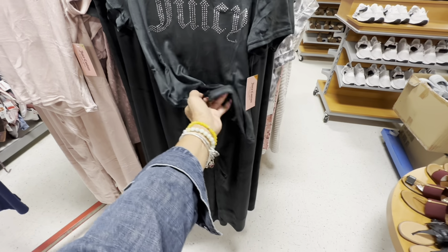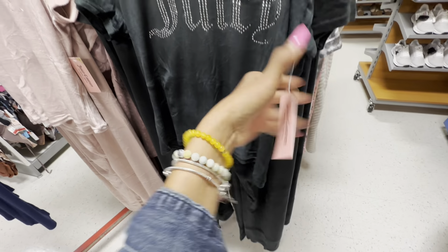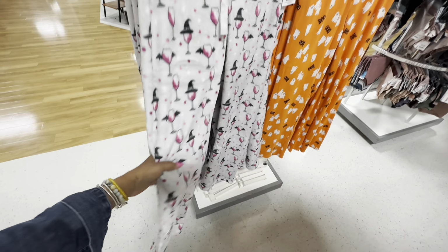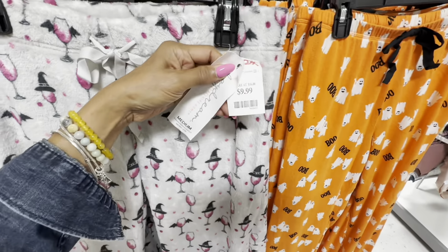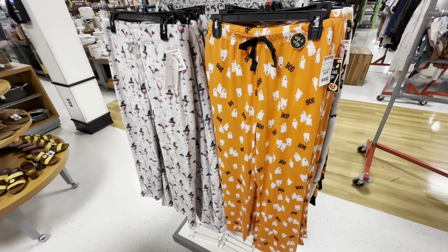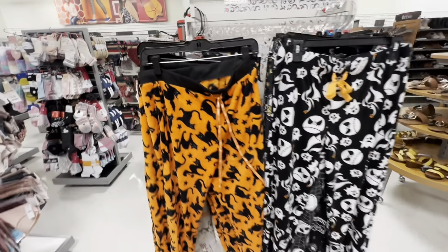Love the rhinestone, right? And the black. Let me see if the bottom has rhinestone. Oh yes, we have rhinestone on the bottoms. And these retail for $58. And they are $17 here. Cute. Ooh, I find some nice pajama bottoms. I like this material. $10. This is for Halloween. Let me see. Ooh, also $10. Here's more. These are Halloween bottoms. Yep, $10. Just want to make sure.